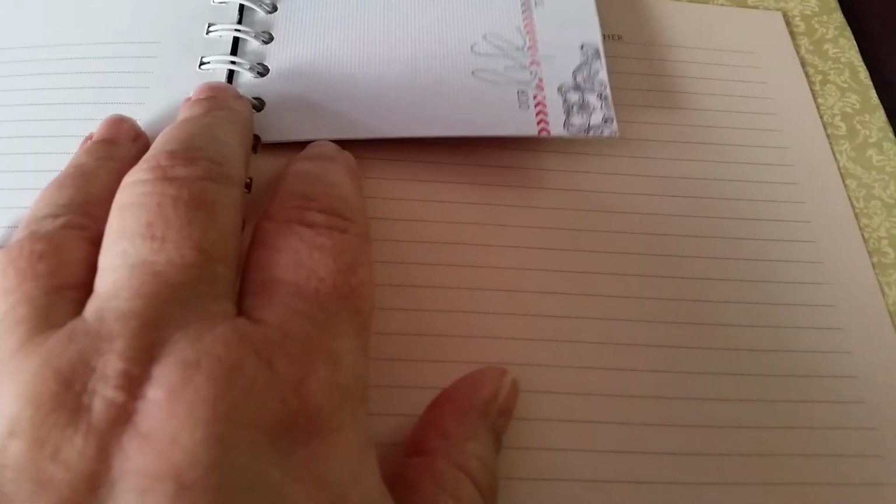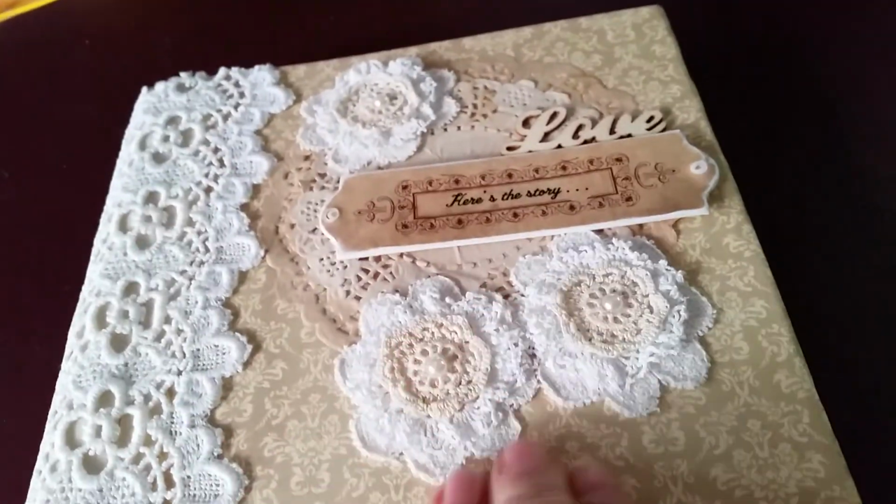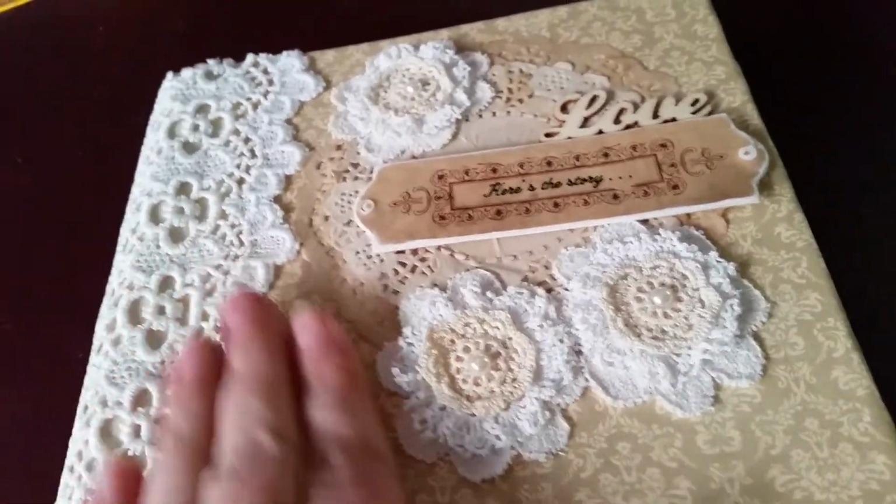Just some general notes. This one here says Our Life Together, again from the Teresa Collins range, and this was from a different journal. It says our hopes and dreams for our future together. Again, with a pocket at the back. So I was thinking that's quite a nice little journal for somebody who's just got engaged or thinking about getting engaged and planning their wedding.